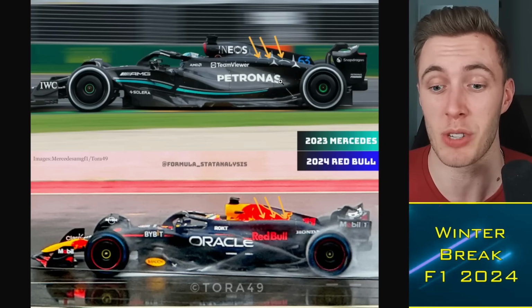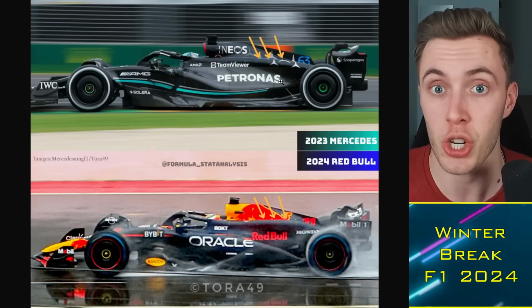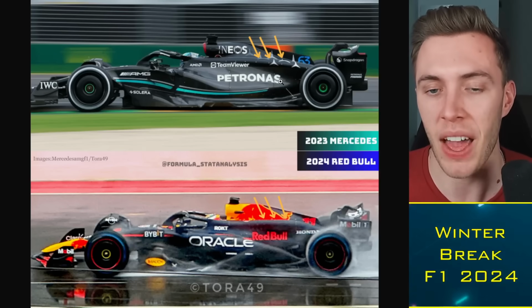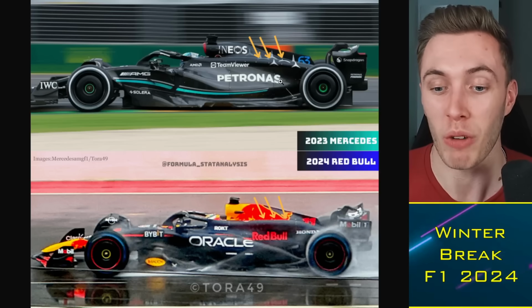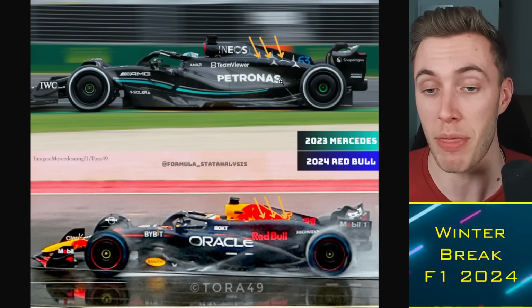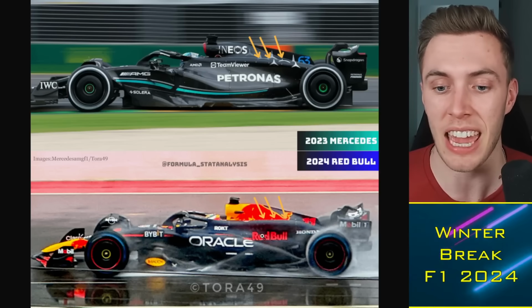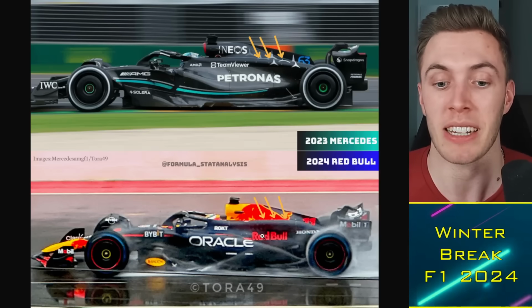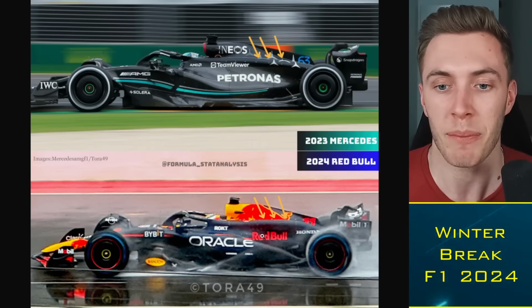I'm not really expecting them to launch anything spectacular in 2 days when Red Bull reveal this car officially, but when we get to Bahrain, that's when we're going to see what Red Bull have really brought to the table, and whether this launch spec that we see here is anything like what Red Bull are actually going to come up with, because I'm expecting them to have made more innovations than we have seen today.